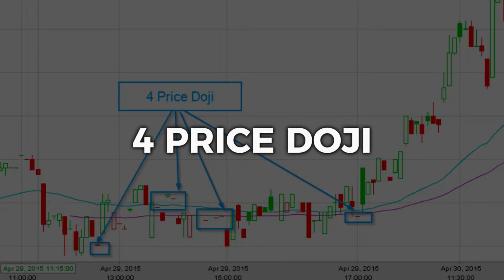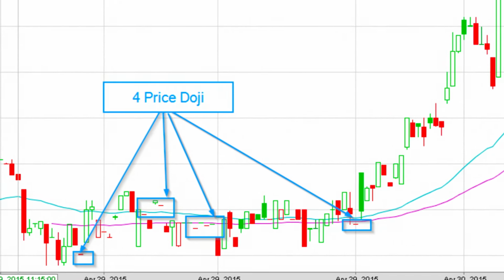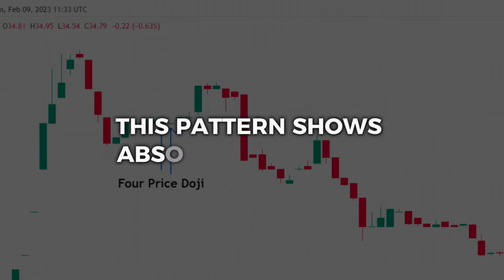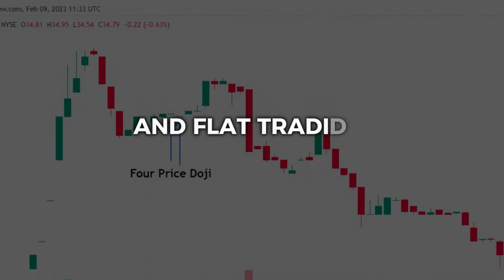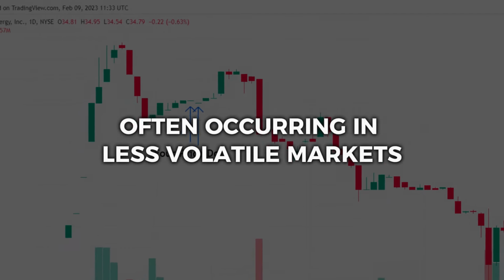Four-price doji. A rare occurrence, the four-price doji is where the open, close, high, and low are all the same. This pattern shows absolute indecision and flat trading during the period, often occurring in less volatile markets.